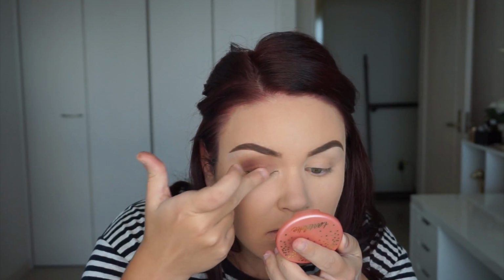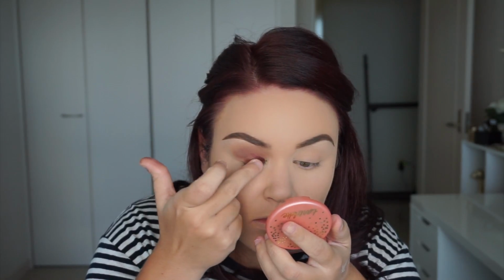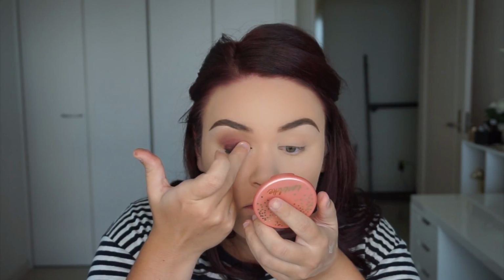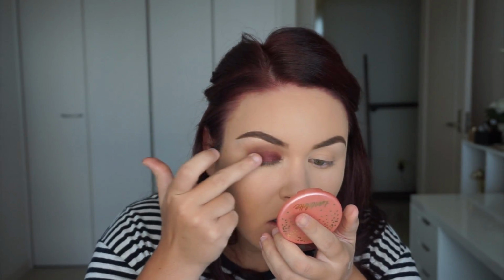For my lid, I'm going in with Makeup Geek Showtime Foiled Eyeshadow. It's a super pretty burgundy purple color, and I'm taking that on my finger. To me, this is just easiest. You get the most color payoff the fastest. You can go in with a 242, like a dense shader brush, for more control. Let's just say that.